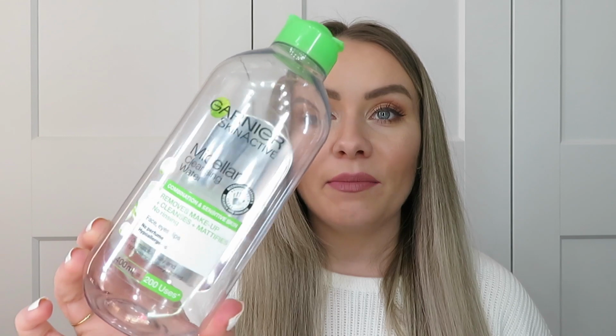I'll try to stick to a kind of order. We'll start with skincare and then move on to makeup and hair care at the end. So starting with skincare then, the first product is the Garnier Micellar water.